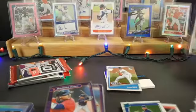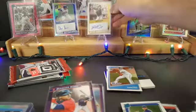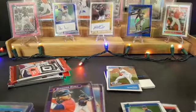I saw the yellow, got excited. There's only one team that's really yellow in this set for sure.